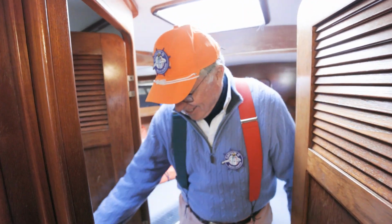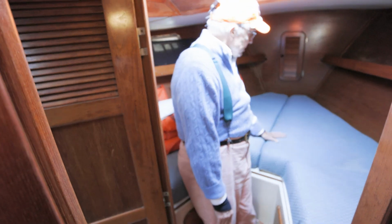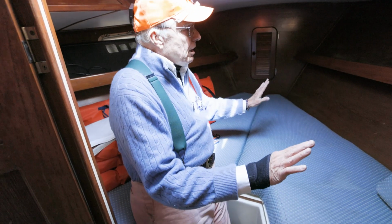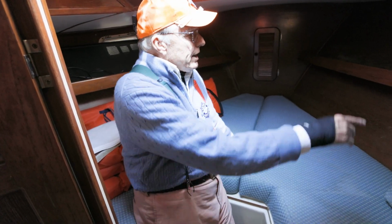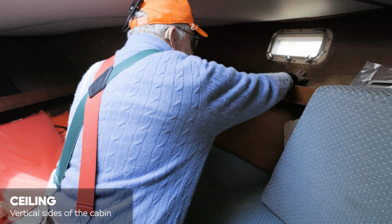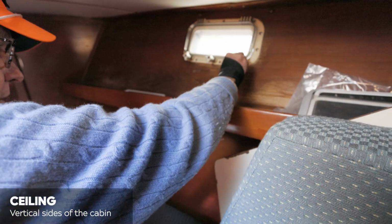There's the twofer. The twofer came right through. So we got 2 doors in the head. And you can only do so much with a V-berth on a 41-footer, but this is a nice size. And I'm looking over here on the ceiling of the boat, and you notice this moisture here, the dampness. Yeah. What do you think?